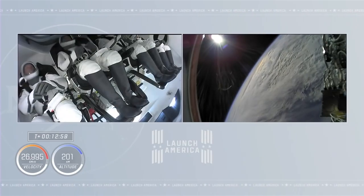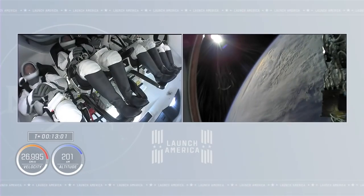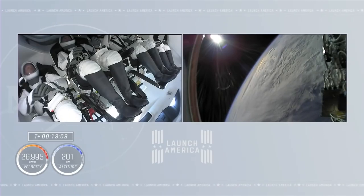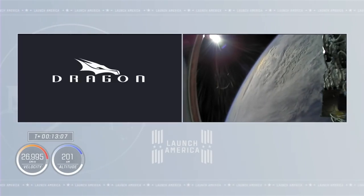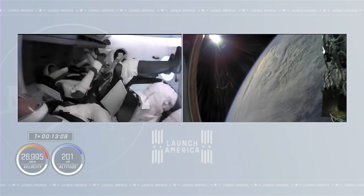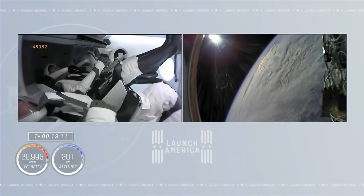Absolutely stunning views from both inside the cabin, seeing the excitement of our 4-person crew inside Endeavour, and watching Endeavour drift away from the camera on the second stage as the Earth passes by on an orbital sunrise.